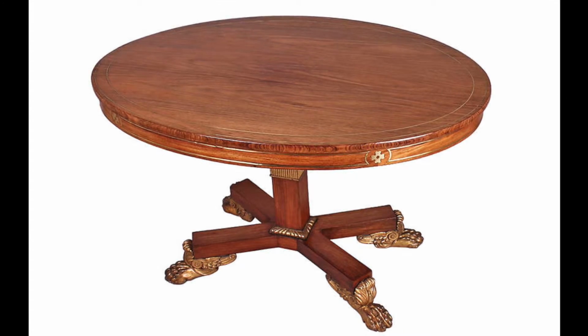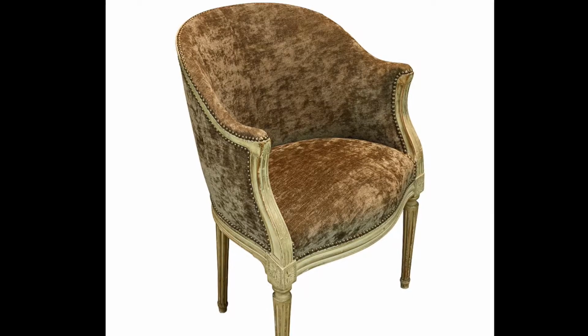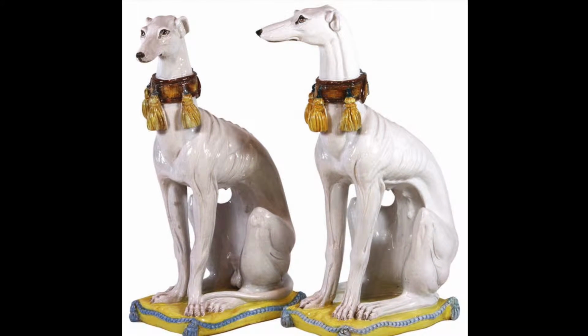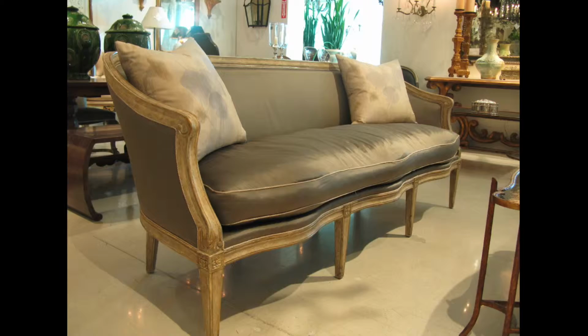You can tuck a big round table into the curve of that stair, put a lamp on it, or if you have the room, put a beautiful little side chair next to it. And since the French like dogs, this pair of porcelain greyhounds would be a great accessory to finish off that foyer. Now, how do you handle a living room?